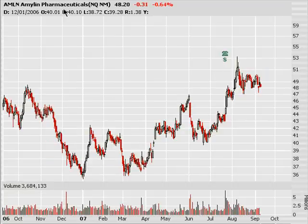And then Amylin, pharmaceuticals, just doing pretty well. This one's just barely off of its highs. But pharmaceuticals pretty strong, so don't be surprised. If this thing gets back above about 51, 52, I'm going to get long.